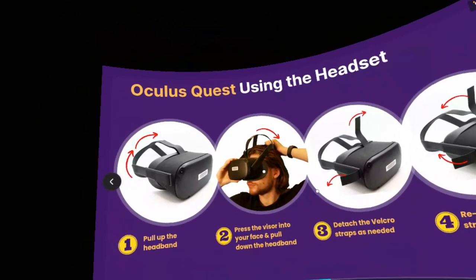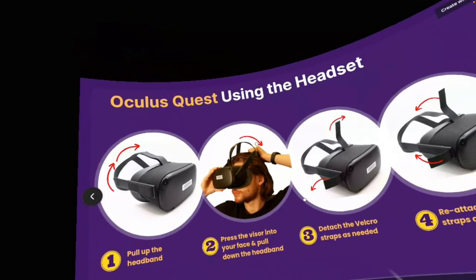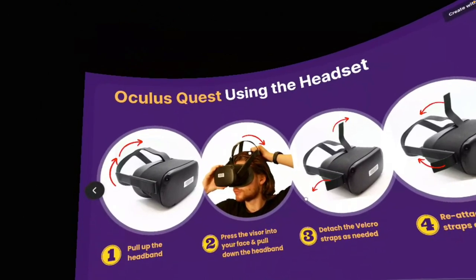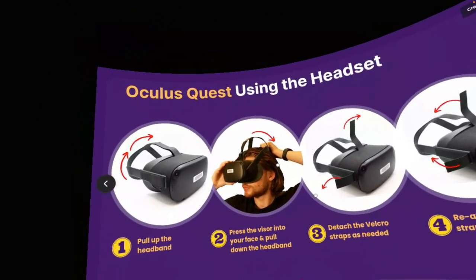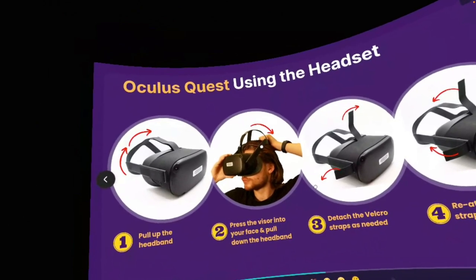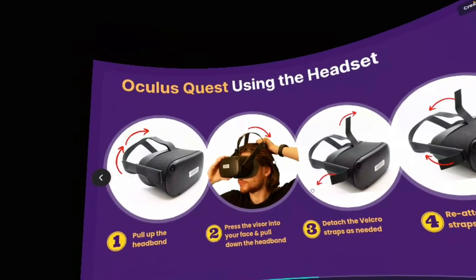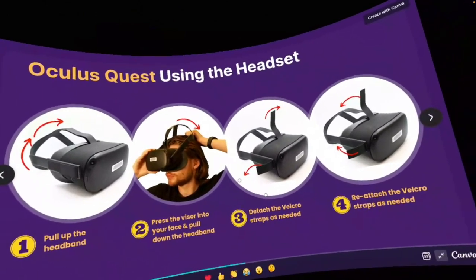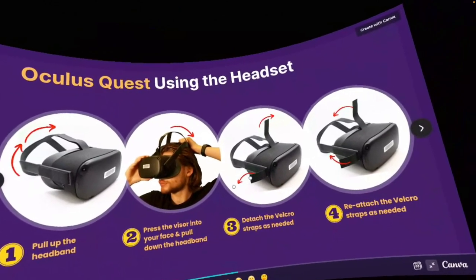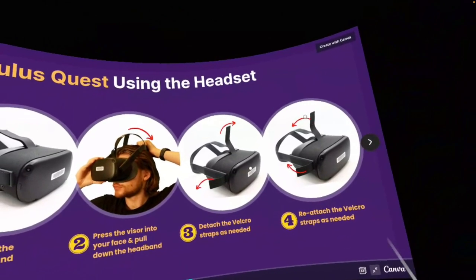Then, if you're able to, hold the visor in place and pull down the headband over your head so that the back of the headband is at or below the base of your skull. Ideally, the sides of the headband would be parallel to the floor. If you need to, detach the Velcro straps on the top and sides, tighten or loosen them as needed, and then reattach them.